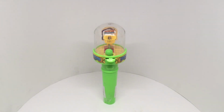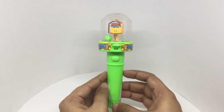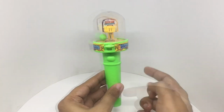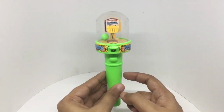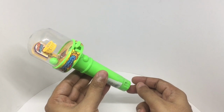Let's take a look at this basketball candy. It's a toy and a candy. You get a basketball game on the top and candy at the bottom. Costs around 160 rupees or $2 or so. Let's see the candy.